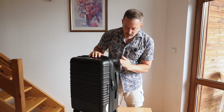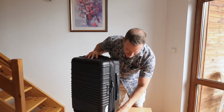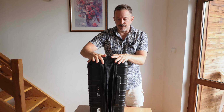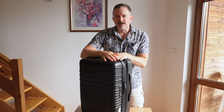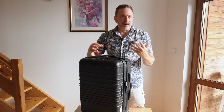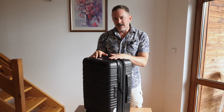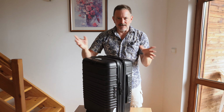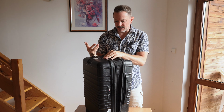So now a few of our favorite features, and that would, for me, is the fact that this thing is expandable. This expansion is huge for me. It's worked out really well for us because it means when we're doing maybe ground transport, we don't have to pack our bags absolutely perfectly like we do when we're flying. We can actually throw things in there a little bit looser, just expand this out, and it's no problem, traveling by bus or train or anything like that.